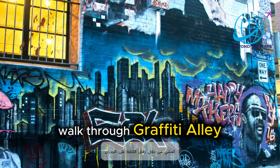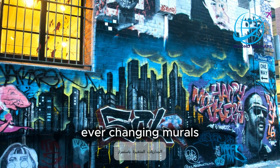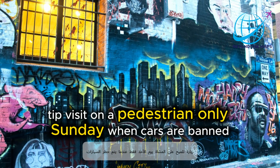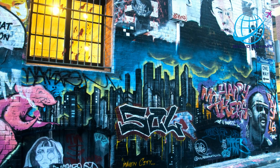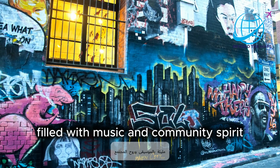Nearby, walk through Graffiti Alley, an open-air art gallery where local artists paint massive, ever-changing murals. Tip: visit on a pedestrian-only Sunday when cars are banned. The market becomes a lively street festival filled with music and community spirit.